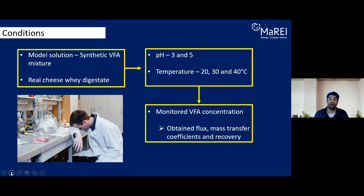At pH 5, around 60% of your VFAs are in undissociated form, whereas at pH 3, you have around 99% of VFAs in undissociated form. So we also wanted to see how the undissociated and dissociated VFAs can affect the mass transfer or the flux for the separation. And then we looked at the effect of temperature on the parameters. The concentration of VFAs in the draw solution was monitored for all the experiments, and from the values we calculated the flux, the mass transfer coefficient, and also the overall recovery of VFAs from the feed side to the draw side. Next slide, please.